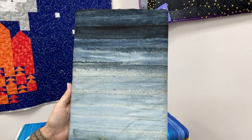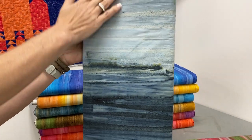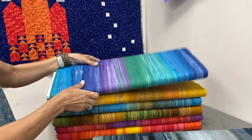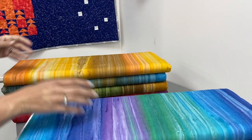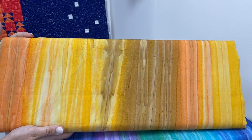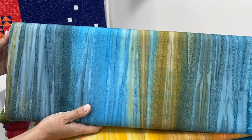So if you wanted to use these for, oh look, that could even be the trees on the other side of the lake. If you wanted to use these for landscape pieces, also definitely an option. There's a beautiful Mediterranean version. Here's some pretty browns to yellows to oranges. Another very watery feeling piece.